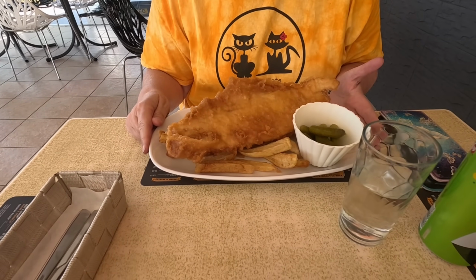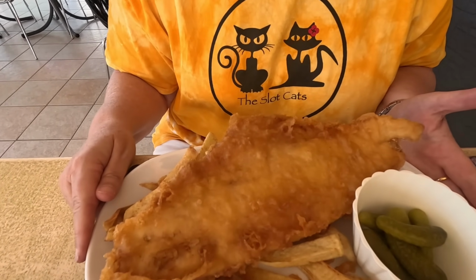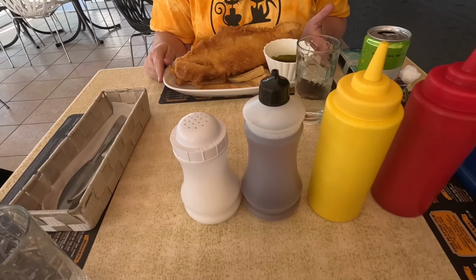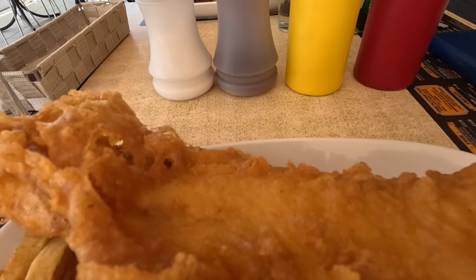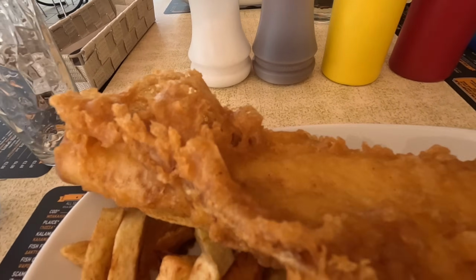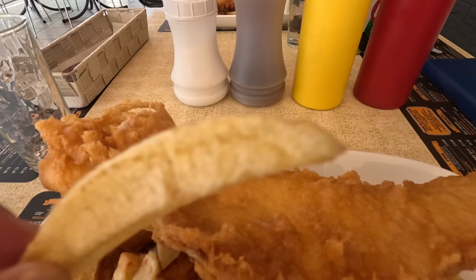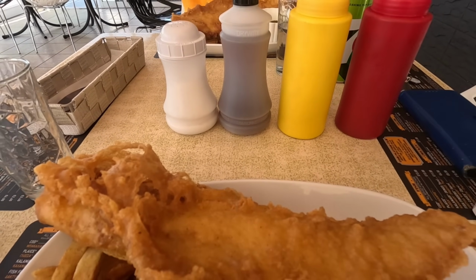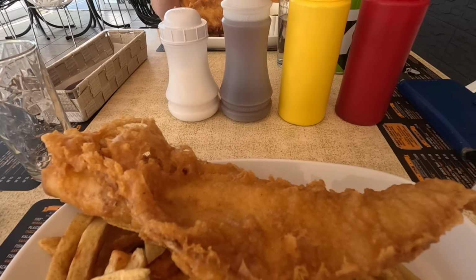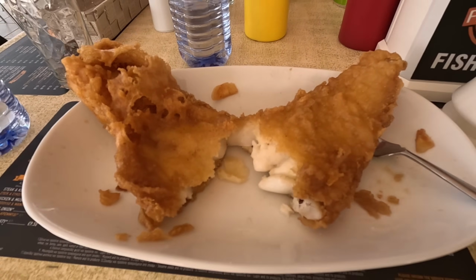Oh wow, or should I say cod? Well, it looks like a wow. Look at the size of that. Wow, guys, they're enormous. Loads of chips. Oh, they look delish. I've got to try one chip now. There it is. Delish. Oh wow, guys, I've had all the chips, they are delish.